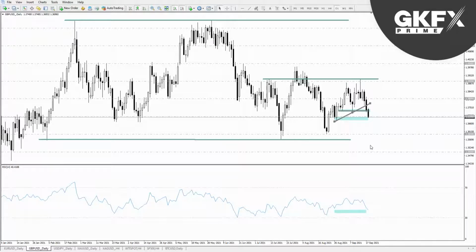but it's probably better to try and do that with euro sterling rather than the dollar. The dollar is the main feature here. The dollar is looking strong.